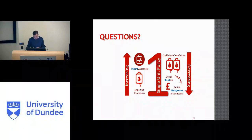Okay, my last question then. If we need less blood, can we stop donating it? What we want is the right people to donate at the right time. So if you are keen to donate, you need to know your blood group. If you're A positive, then when there are calls for specific blood groups, that's when we need you to donate. Right donor, right time.